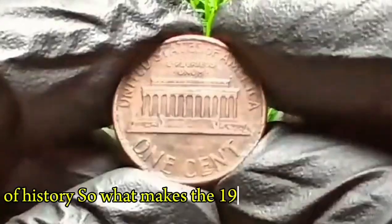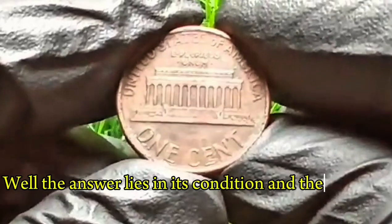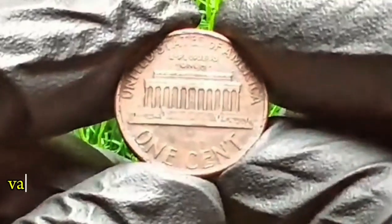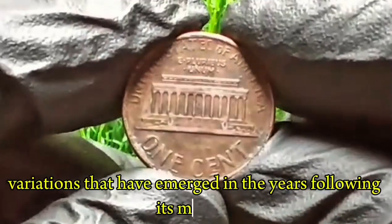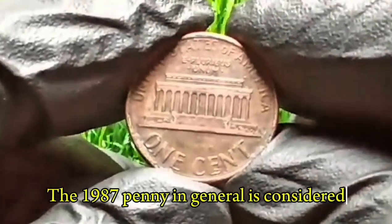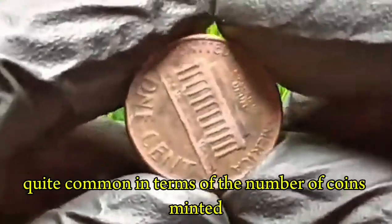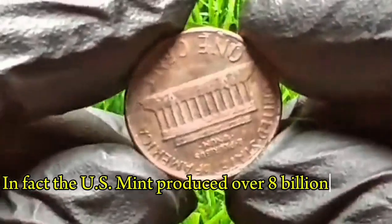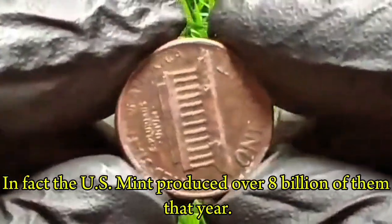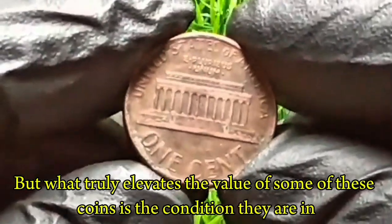So what makes the 1987 penny so unique? Well, the answer lies in its condition and the rarity of certain variations that have emerged in the years following its minting. The 1987 penny in general is considered quite common in terms of the number of coins minted. In fact, the US Mint produced over 8 billion of them that year. But what truly elevates the value of some of these coins is the condition they are in.